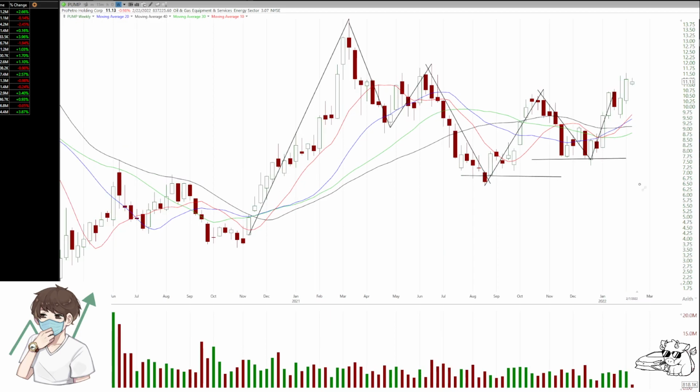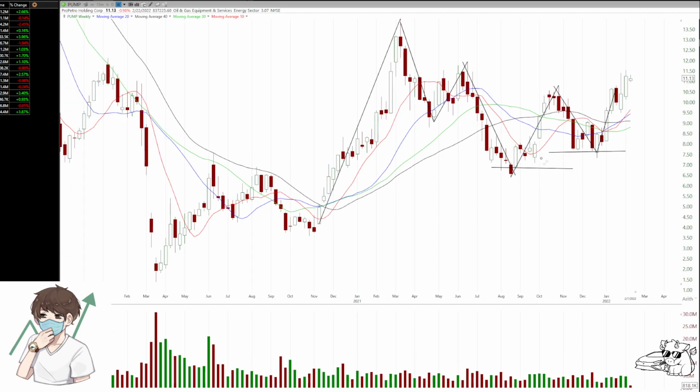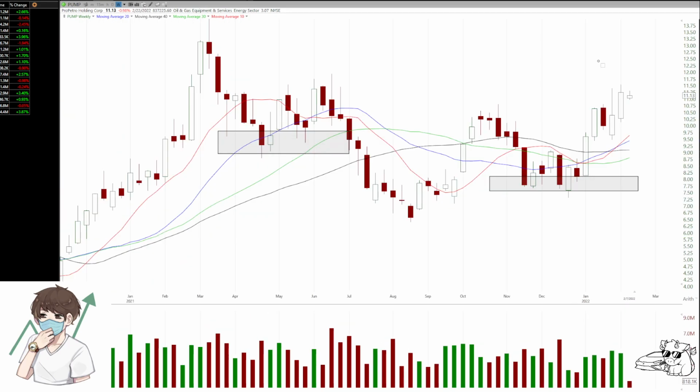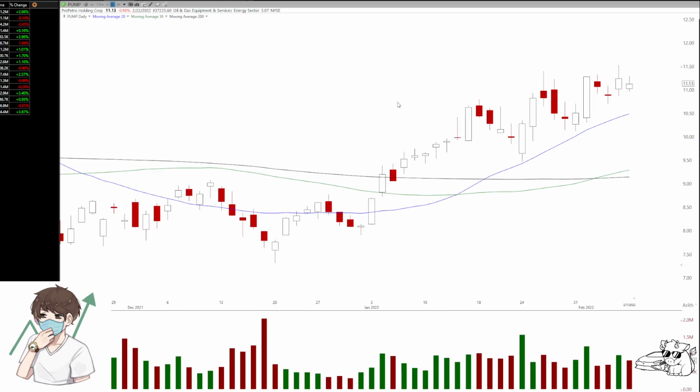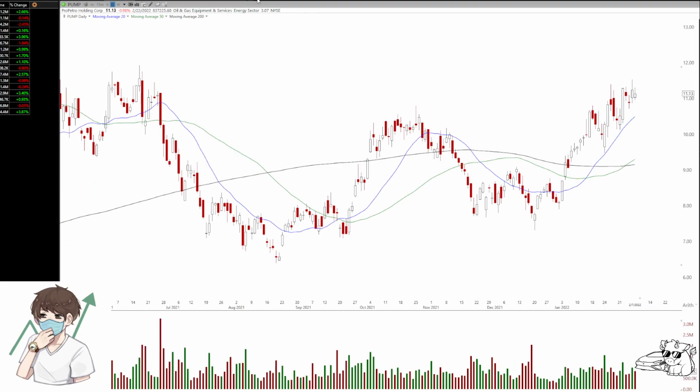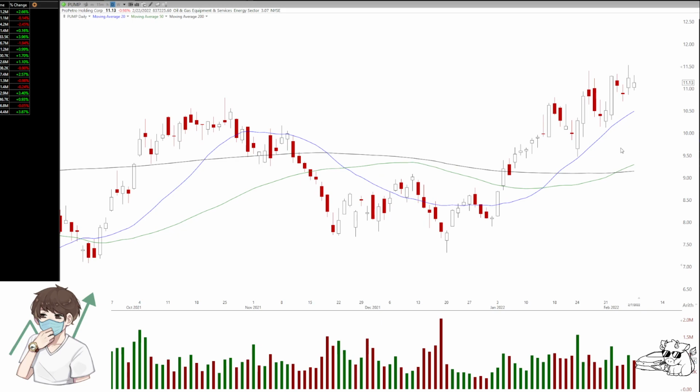Right? And then, there's one thing that sucks, which is the fact that the price right here is actually lower than the price right here, which means this is not an ideal setup. But I think it's still good to trade if you have a shorter time frame like me, like a swing trader or day trader. I think it's great for day trading right now for these kinds of stocks. Earnings not due till the 22nd. I think the stock is ready for another move.